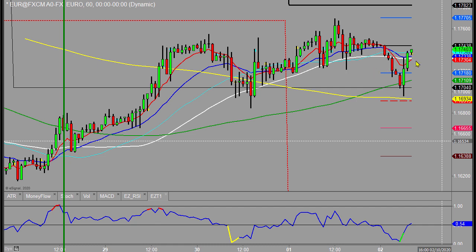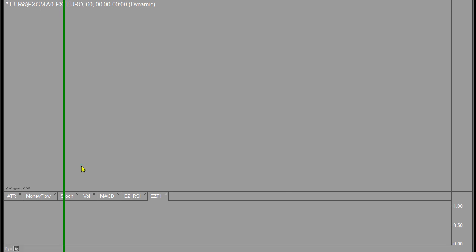It's only just 1 minute past 8 as I'm talking at the moment. We often see a bit of a mad moment. I'm just waiting to see if we get a retrace, and that could be the long side for me on that. Okay, the pound.